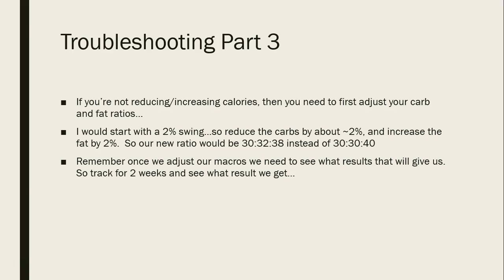So on to part three, right? I already mentioned some of this. Like I said before, if you're not reducing or increasing calories, then the first adjustment that I would make is to your carb and fat ratios. You start with like a 2 or a 3% swing. And also remember, guys, that you shouldn't just base this off of a couple days' worth of eating, right? It's best to make a change to the template, the overall ratio, and track it for 2 weeks and see what it does for you.